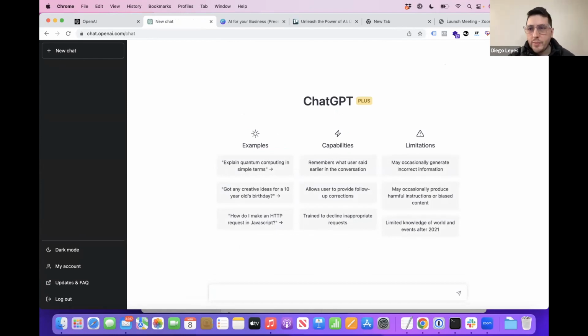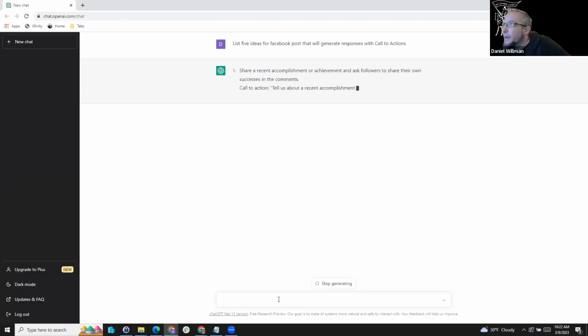Okay, so in this example, I want ChatGPT to write some ideas about a Facebook post, for example. So I can type: write a list of 5 ideas for my Facebook post about the roofing industry in 2023. Okay, and click enter. Hey, now it's going much faster.